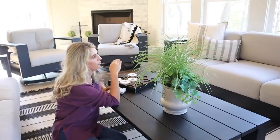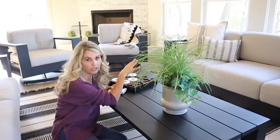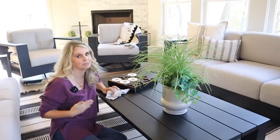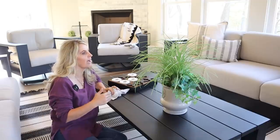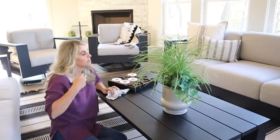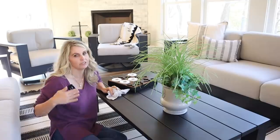And on top of that, I didn't want a bunch of frilly, girly throw pillows. I just wanted a couple on each sofa. I'm trying to have maximum seating out here for when everybody comes over. This place is all about not being stuffy, being super relaxed, lots of seating, and just a real chill environment.